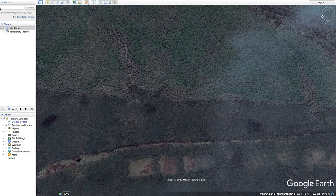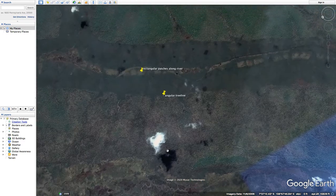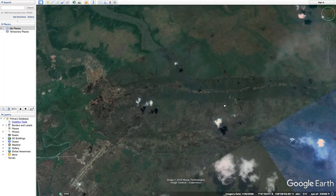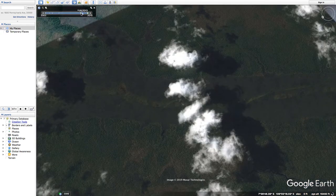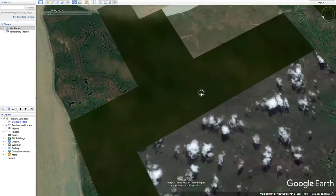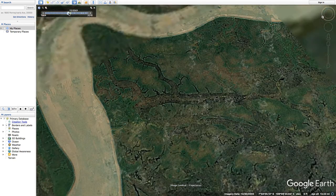And then what else? Angular tree line. So this tree line here, kind of somewhat angular, potentially cartoonish, like this. Okay, let's look back in time. See if we get a good look at these rectangular patches, because they could be modern. Yikes, man. Just where I want to look. Just a block. Only where I want to look.